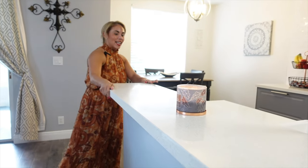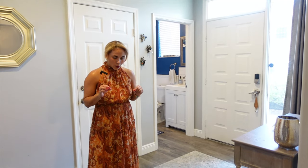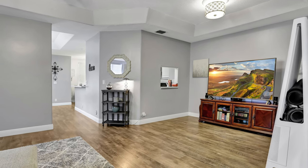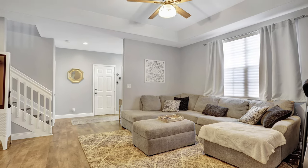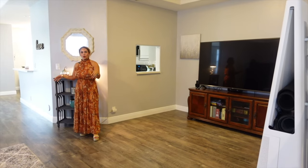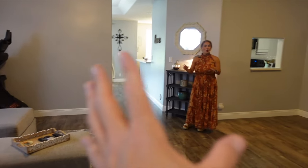Check out the floor before I go any further. They chose this beautiful laminate that is just a nice hint of gray. You can tell that it is loved. It was installed in 2018 along with all the baseboards. We are in the living room. A few models here actually flip this, but I love how they chose to furnish the space. Looks like they made this one big living space.